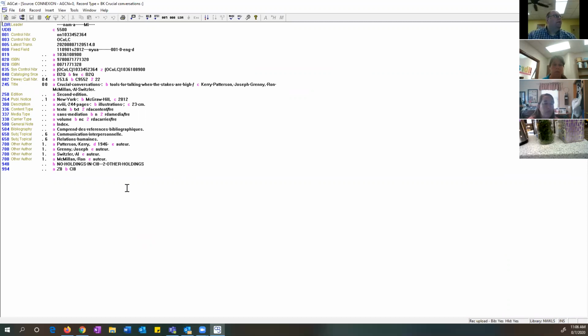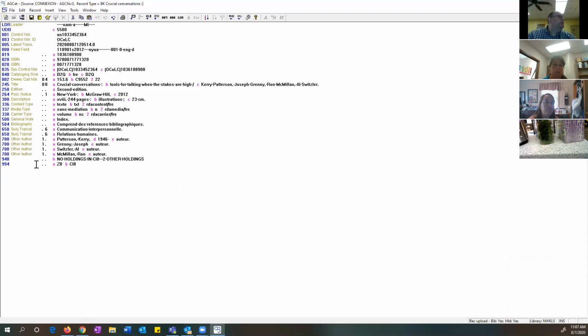Okay, so here are the two fields that I want everybody that brings in connection OCLC records to take out of those records. And that is this 948 right here, that says no holdings in CI8, 2 other holdings. So we'll hit Control X. And then the other one, oh, it got rid of both of them. How about that? And the other one, I wonder if I can go back because I didn't want to get rid of both of them. Okay, and then the other one is the Z0 CI8.